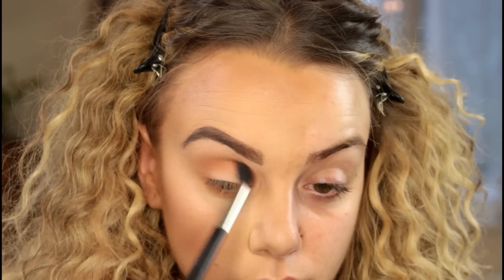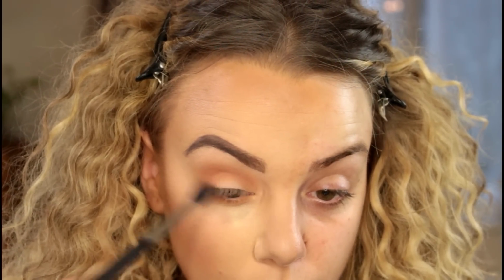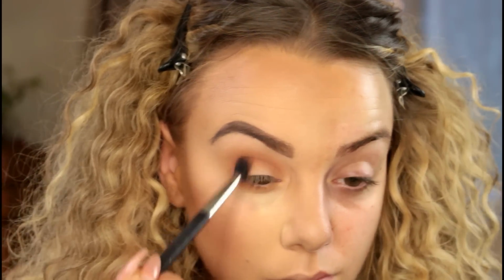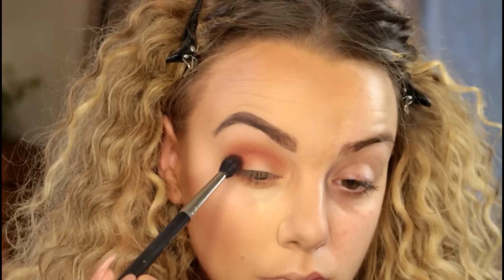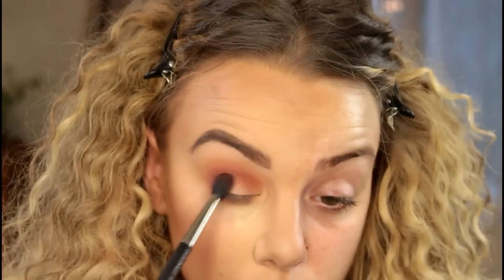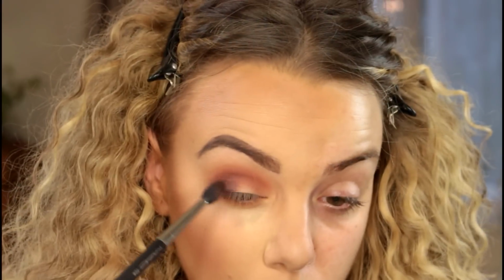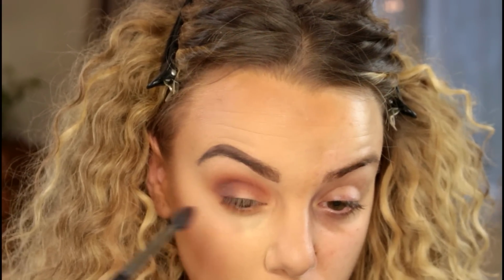Now I'm taking this burnt orange shade on a MAC 224 and I'm placing that in the crease as well. Then I'm going in with a reddish brown, which is darker than the other colours. You'll notice that I'm gradually working my way up from light to dark to give the most seamless blend that I can. And then finally I'm taking a dark brown and I'm placing that on the inner corner and blending that into the crease for a bit of smokiness and a bit more definition.